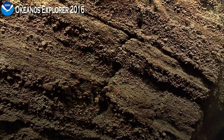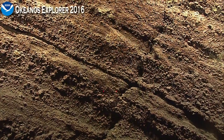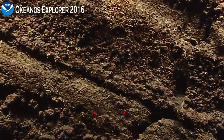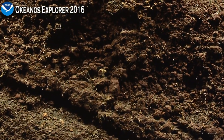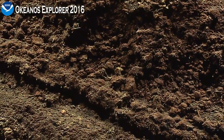Seem to be getting pushed down now. Interesting. Okay. Tara, can you zoom in? Of course. I'm getting too close and losing the light, so I have to back up a little bit.